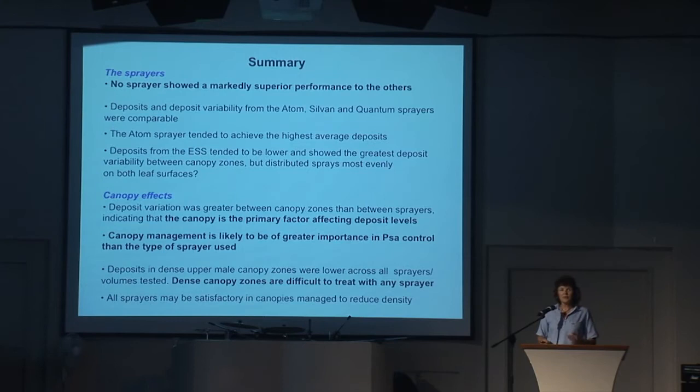The deposits and the deposit variability between the Sylvan and the Quantum and the Atom were all very comparable. Okay, well set up sprayers do a good job. The Atom generally tended to give the highest average deposits, which is encouraging because that's the sort of sprayer you're all working with at the moment. But that said, the others were prototypes, and a lot more could be done to make them better than what they were here potentially.